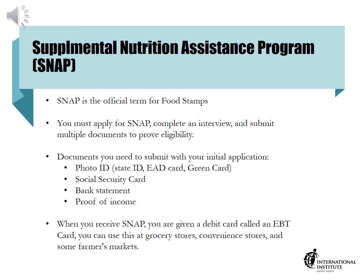After that is over, they may request more information from you. If you are deemed eligible, they will mail you a debit card called an EBT card. You can use this card at the grocery store, convenience stores, and some food markets, farmers markets.